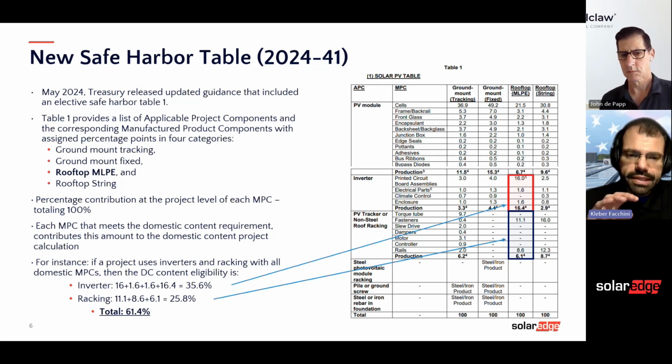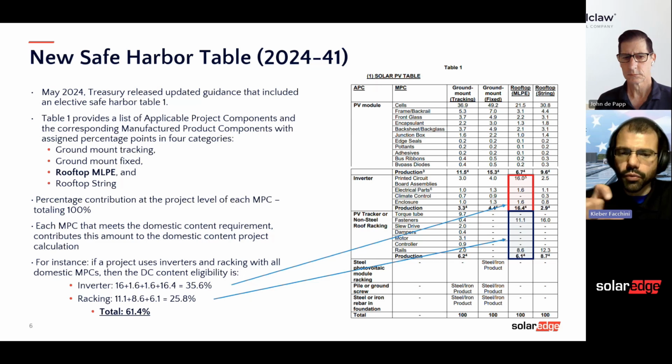Instead of calculating direct cost, users can simply refer to the relevant category and add the points to reach their target. For instance, a SolarEdge DC optimized inverter system falls under the rooftop MLP category, with the red box in the slide indicating the achievable percentage points for these MPCs. The blue box shows the percentage points available for domestic content rooftop racking MPCs within the same category. So the domestic content contribution is determined by adding the percentage of the MPCs in the rooftop MLP column. For the inverter, this contribution can total 35.6%, while for racking, it can reach 25.8%, resulting in a combined domestic content total of 61.4%. And this is why John and I were here talking, and we're going to be explaining how this can be achieved with inverters and with racking.